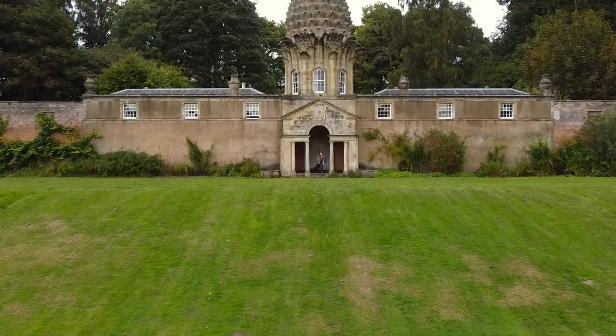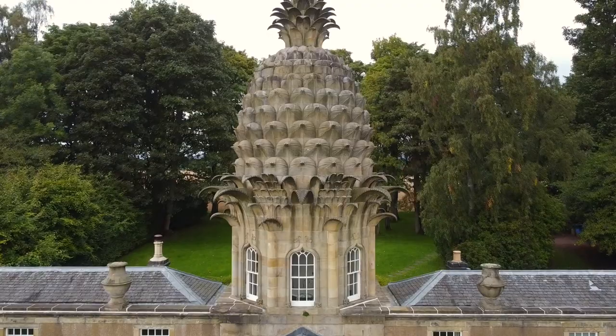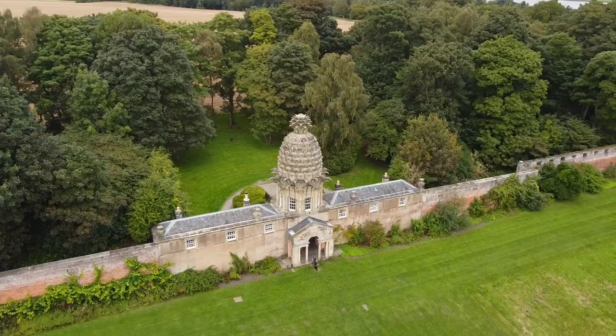This bizarre but elegant building might be one of my favourites in Scotland. The 37-foot-high stone pineapple sits on top of what would have been a walled garden and summer house for the Dunmore Estate.